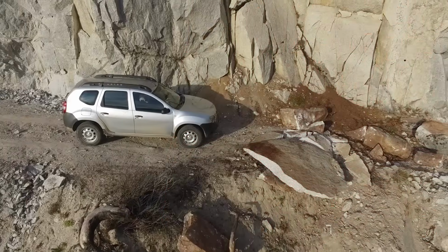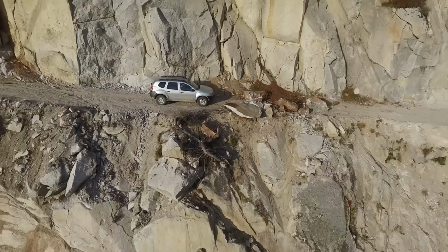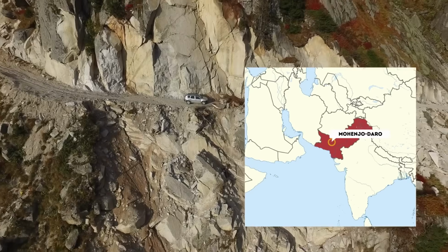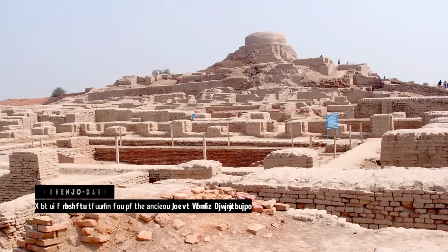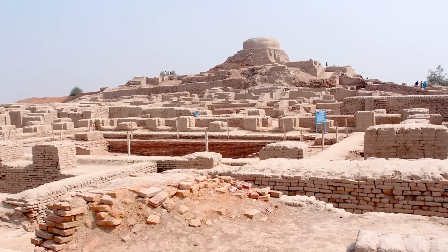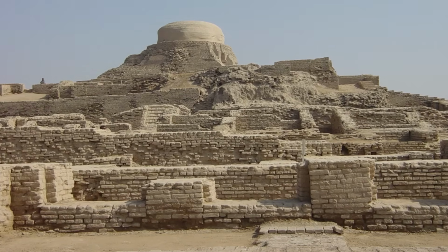Now, this ancient site even got attention from Netflix, and they made a movie where the action takes place in Mohenjo-Daro. This site was a major center of the Indus Valley civilization in present-day Pakistan. Mohenjo-Daro was one of the largest cities of the ancient world, with a population estimated to have been around 40,000 at its peak. Trust me, that must have been a crazy megalopolis back then.